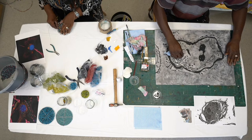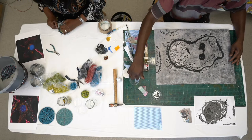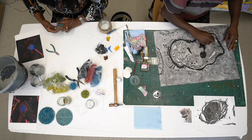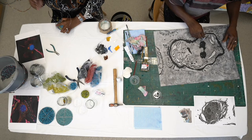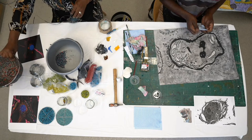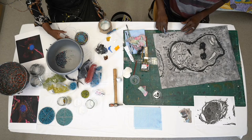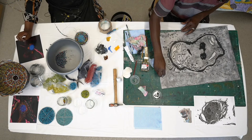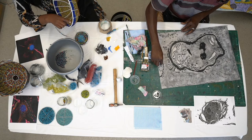So this is how I do my beading. Just work from the center going outwards, and the same applies to making your fruit barrels. You start from the center. Well, let me show the proper one. Maybe this one. You start from the center going up. So even this one, you start from the center going up again, up until the end.